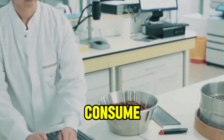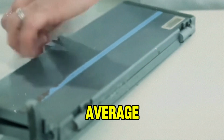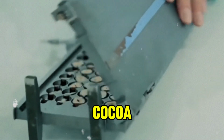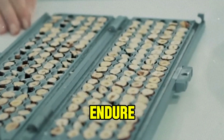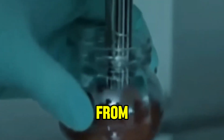Surprisingly, Nutella factories consume about 25% of the world's hazelnut production, with each jar containing an average of 50 hazelnuts contributing to its distinctive flavor. Nutella's cocoa, sourced from Ivory Coast workers, is another essential ingredient. These workers endure extreme temperatures as they painstakingly harvest cocoa to prevent the ripe fruit from being damaged.